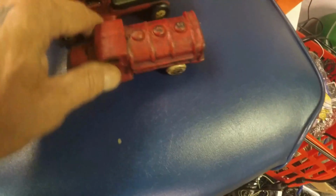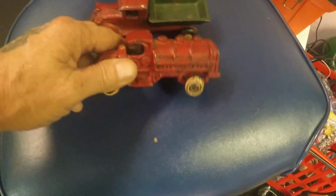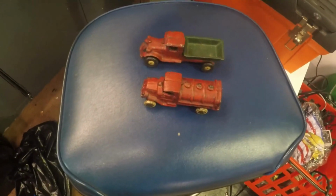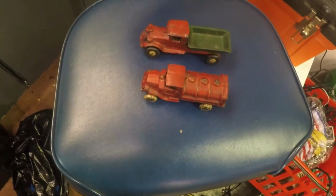A couple vintage metal trucks. These are selling for about $25 a piece on eBay. So some of this stuff is going on eBay. Pretty much, like I said, all the antiques are gone.